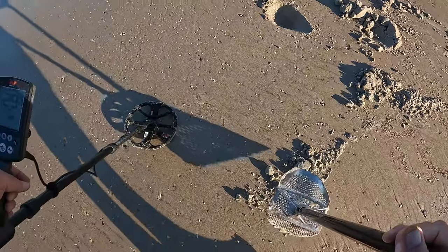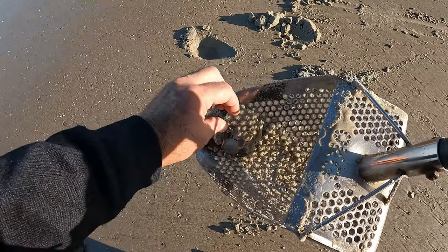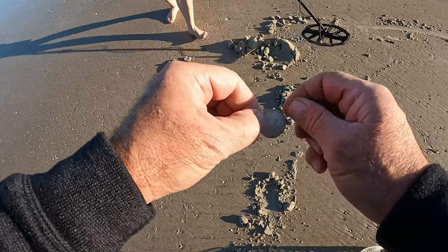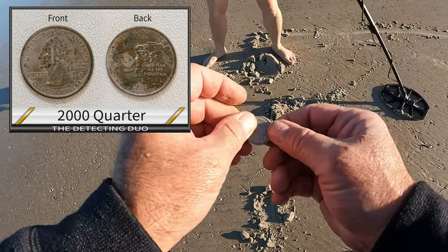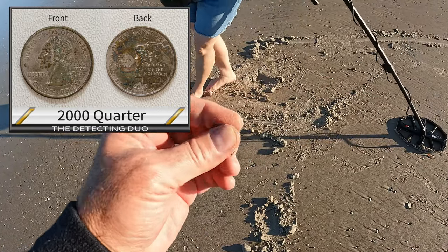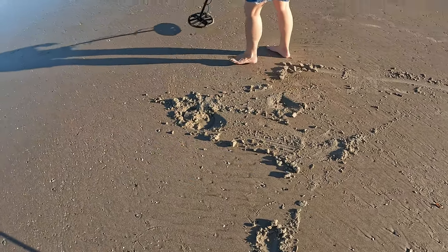Oh, man. Look at that one sitting right on top there. Man. That's a fresh quarter. Fresh quarter. Yeah, that was fresh. New Hampshire? Is that what that is? I can't believe that. Brand fresh, brand new. I think we need to stick in this area a little bit, huh? Okay. Where's that quarter?